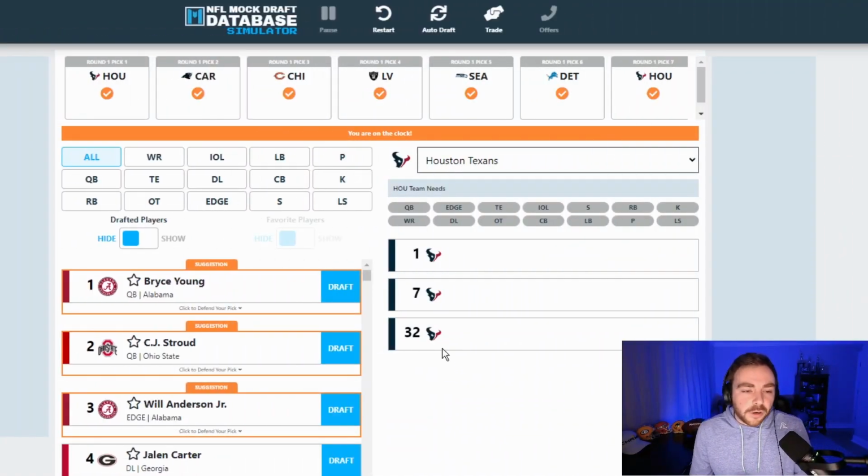Okay, starting out here, Houston Texans at 1. They've got to do the reset. I know it's been really cool, but the Davis Mills honeymoon thing's kind of over. I mean, it was fun to watch him play pretty well at times, but he's just not going to be the franchise changer. So Houston Texans at 1, we're going to go C.J.